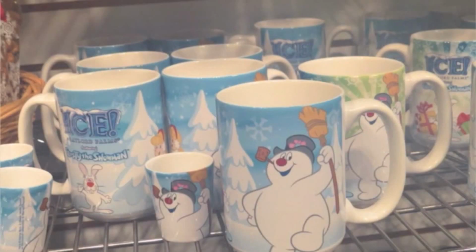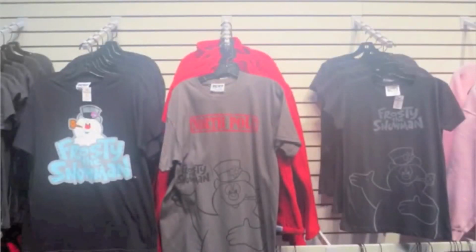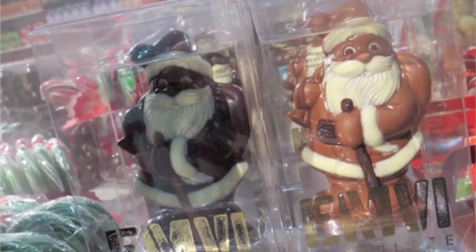Now, Frosty's been around since 1969. I've never seen so much merchandise that featured this version of Frosty from the TV special as I did at the exit of ice in the merchandise section. Everything from coffee mugs to hoodies. The hoodies here have Frosty on it, also with the ice at the Gaylord Palms logo, to a wide selection of men's and women's T-shirts, all featuring Frosty, and not so much with the ice logo. The whole merchandise area seemed a lot more expanded this year than it has in the past, but a lot of it was candy.